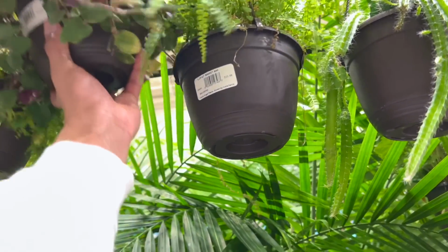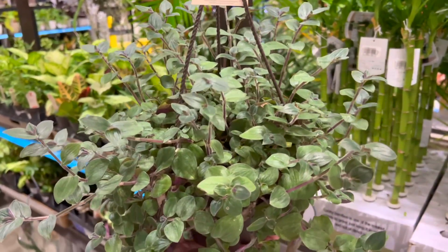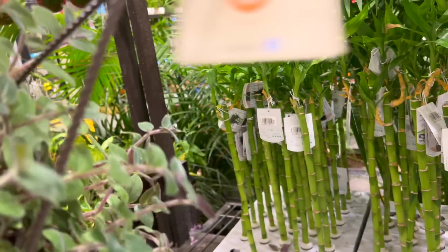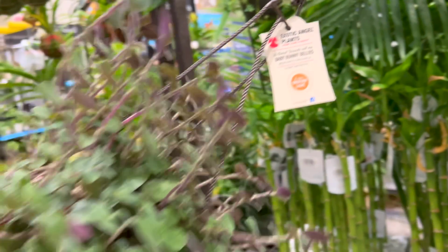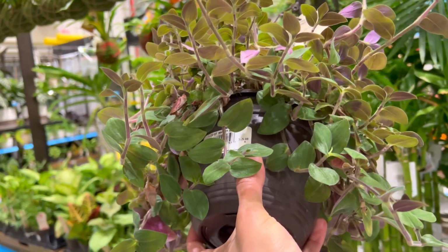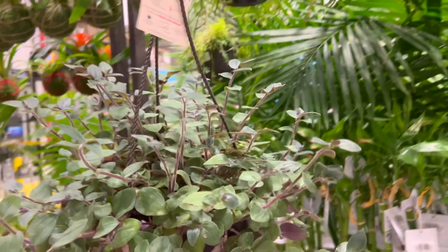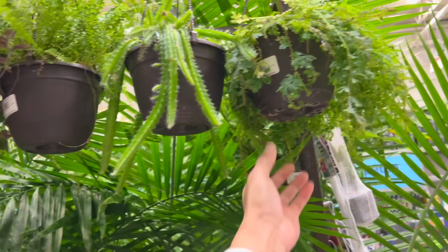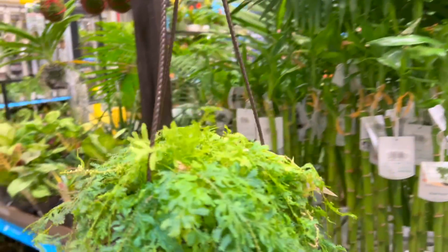So yeah, here's this beautiful plant. It's a baby bunny bellies, I believe. It's a Tradescantia. There's a variegated one, and I do have that one. Here's the name tag, baby bunny bellies. So there is a variegated one. This is the basic one, I guess you can say, which is one of my favorites. I love the bottom of the leaves. They're usually really maroon or purple. It's gorgeous, and it's such an easy plant to grow. It grows really easily, and it's a great plant to hang on the ceiling because they're not that finicky.